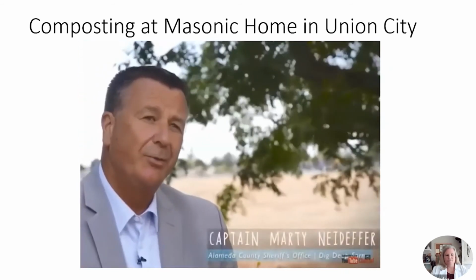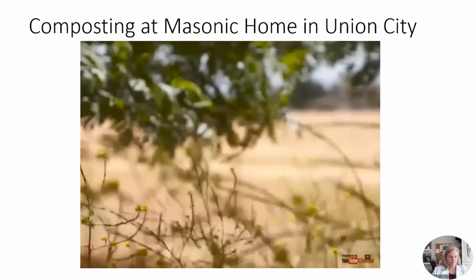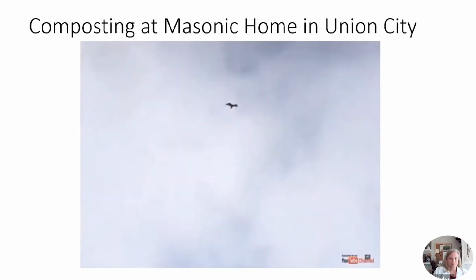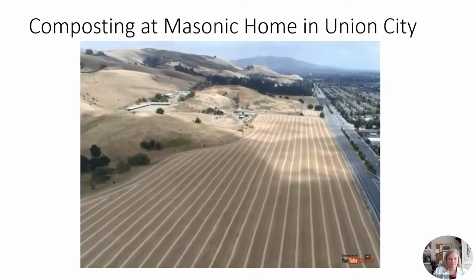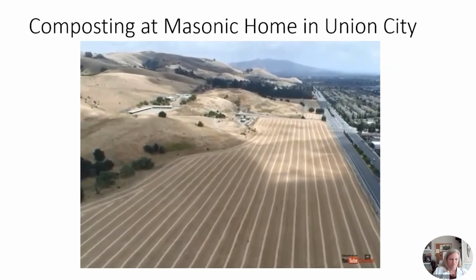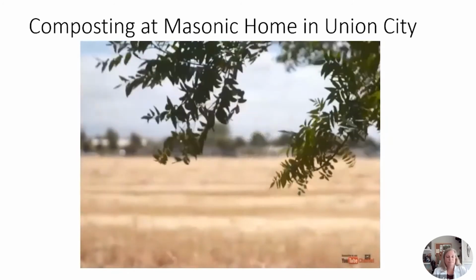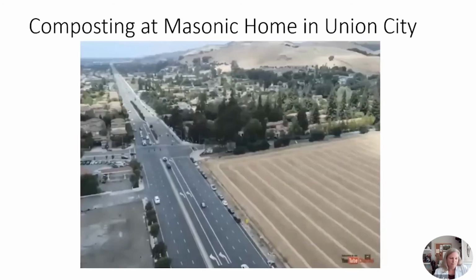So working with the Masonic Homes of Union City has been a great opportunity for us. This is some of the last fertile flat land on the bay side of Alameda County, and is just a golden opportunity for us. It'll allow us to increase the amount of produce that we are cycling through our program, increase our sales, provide more employment opportunities for the youth of Alameda County. It's just a wonderful opportunity.